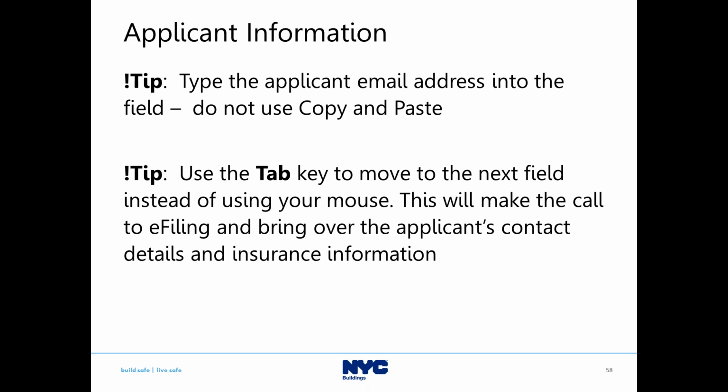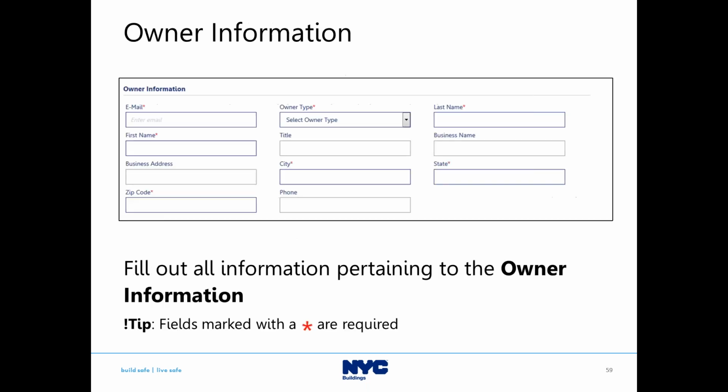So you're going to fill in your email, click on the drop-down for license type, and select what license you're going to need. So this is just reiterating, do not use copy and paste. And you can use the tab key as well to move from that field, and that will also auto-populate rather than just clicking on that drop-down.